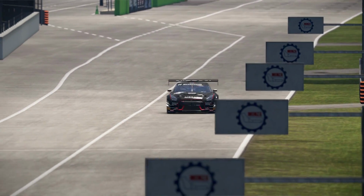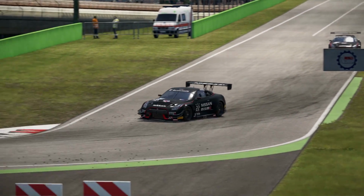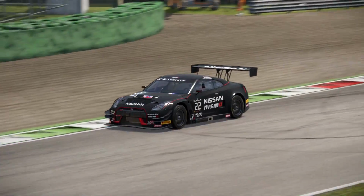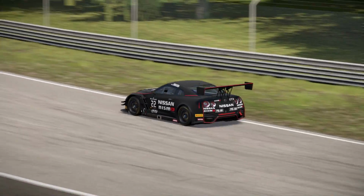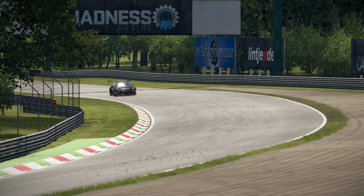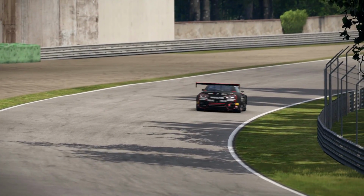We're back on Project Cars 2 with another setup in the GT3 class, driving at Monza. Today's video we're going to be doing the Nissan GTR GT3. I've really enjoyed driving this car, probably one of the more enjoyable cars I've driven on the game so far. It seems to be reasonably competitive as well, especially at this track. It feels really nice through the corners as well.